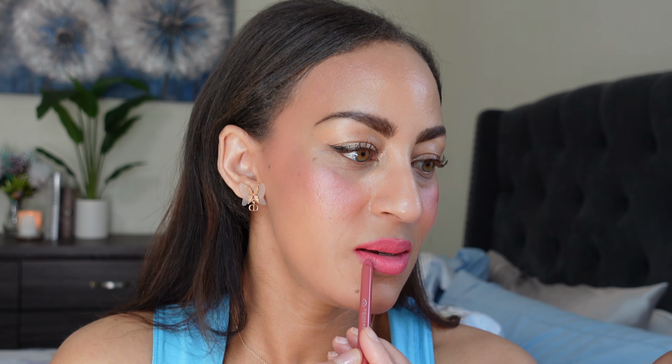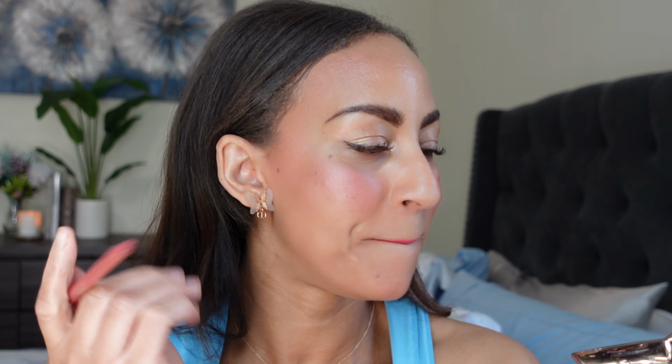If you want to just deepen this up a little, I'll just... because I want it this color, but I want it just a little deeper. But I like this color. I really like this finish. Just a deeper finish.